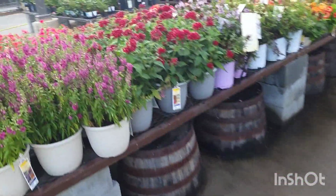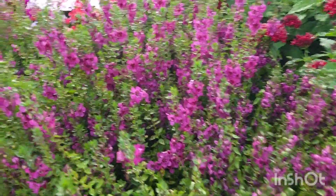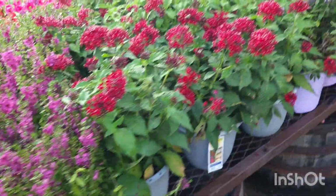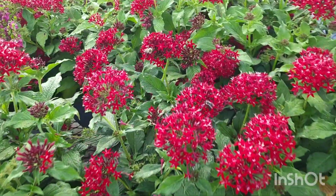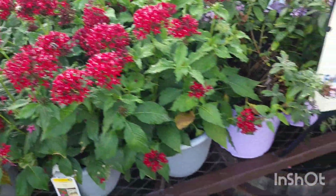Here they have some containers with some bigger Angelonias. These are $16.98. Again, these are annuals. Pentas with a bee chilling out. He's not dead, guys. He's just sleeping. He might have stayed there last night.